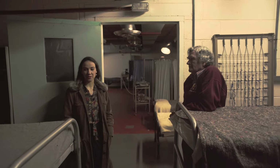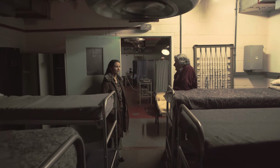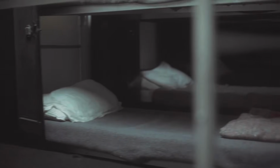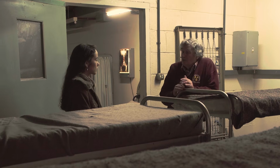So tell me a bit about this dormitory and the hotbed system. Well, this is the top floor of the bunker, and it's where the living accommodation is. There's more than this one dormitory. There's lots of dormitories. They had 450 people down here, of which a third went to sleep at any one time, and they hadn't got room to have a bed for all 450. So they used the hotbed system.